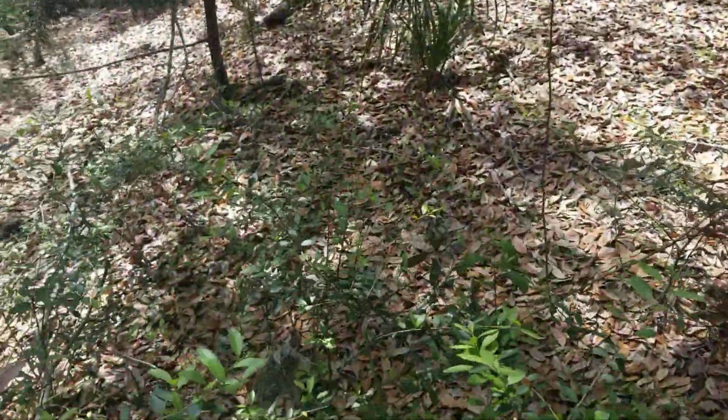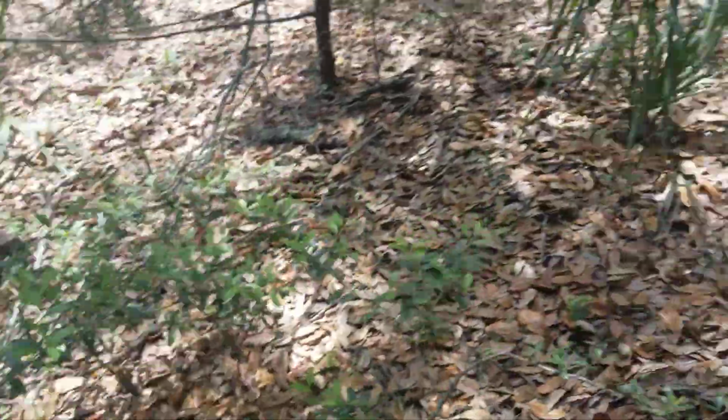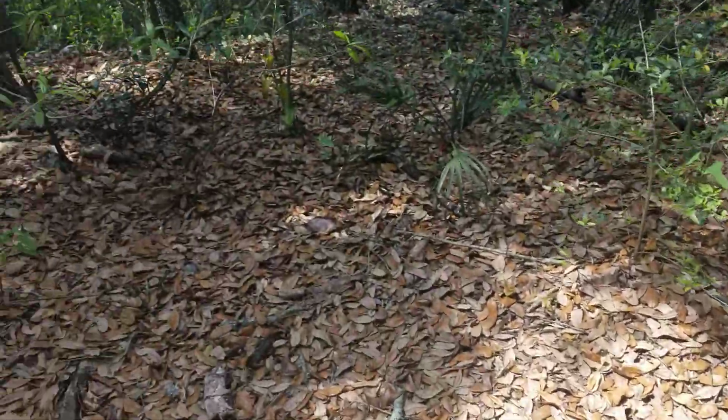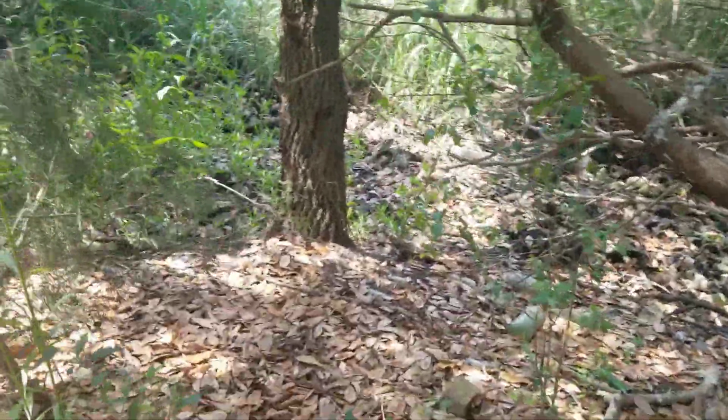Yeah, this is a dump. 1930s, 1940, 1950. I don't think it goes back to the 30s. It might go back to the 30s if you dig down far enough. But you can see over here. Over here, look at this. This is the marsh right here.